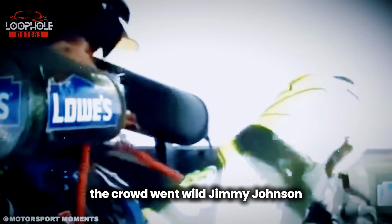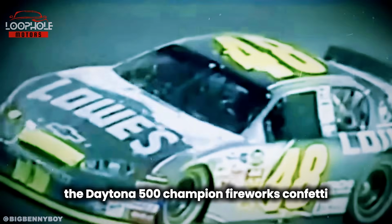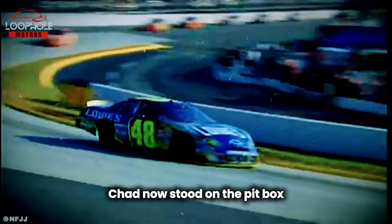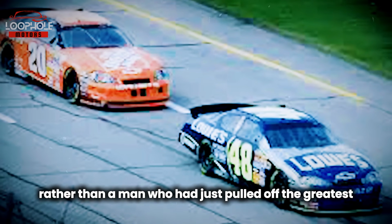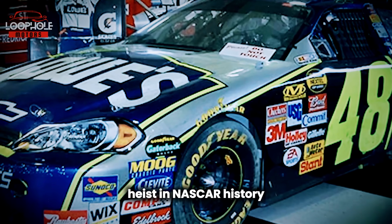The crowd went wild. Jimmie Johnson, the Daytona 500 champion. Fireworks, confetti, the burnout on the front stretch. It was the pinnacle of the sport. Chad Knaus stood on the pit box, headset around his neck, trying to look like a man who was just happy to win rather than a man who had just pulled off the greatest heist in NASCAR history.